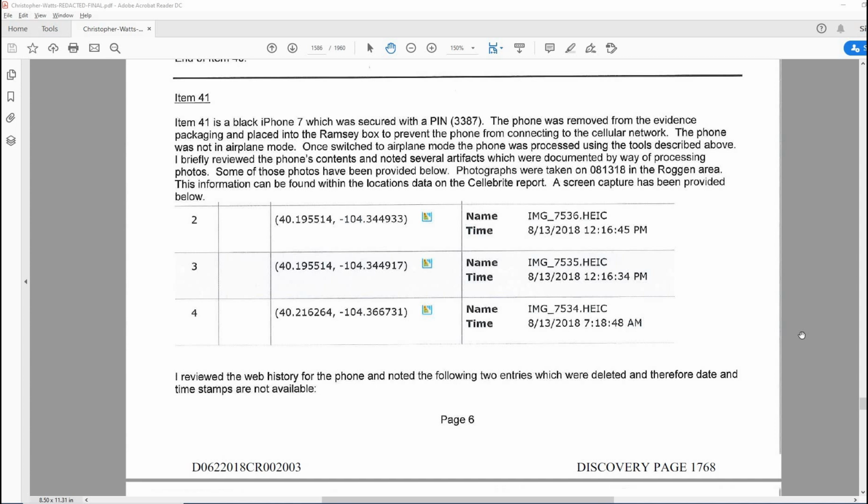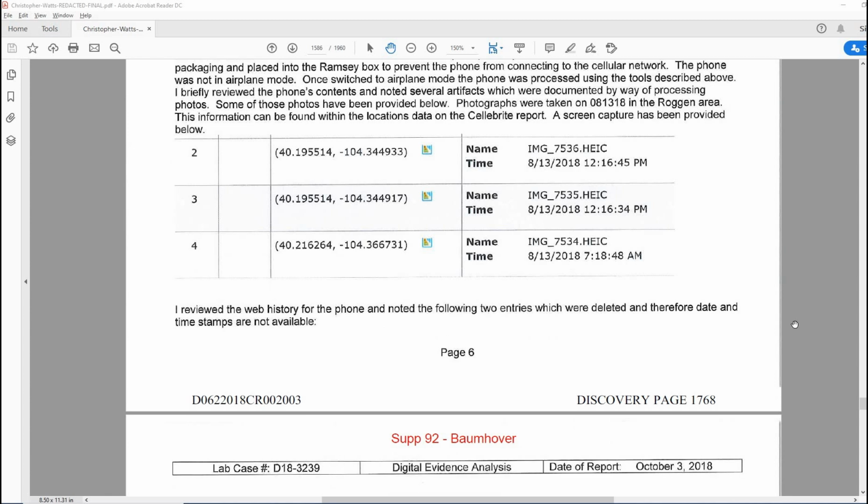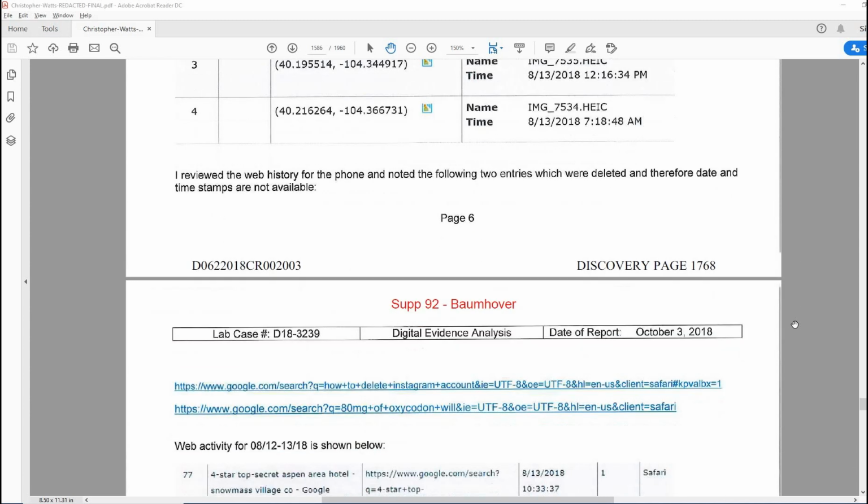Photographs were taken on August 13, 2018 in the Roggen area. This information can be found within the locations data on the Cellebrite report. A screen capture has been provided below. Then there's some GPS coordinates with the names of some files and the dates and times, all August 13th. 2 at 12:16 p.m. and 1 at 7:18 a.m. There's no actual pictures here.